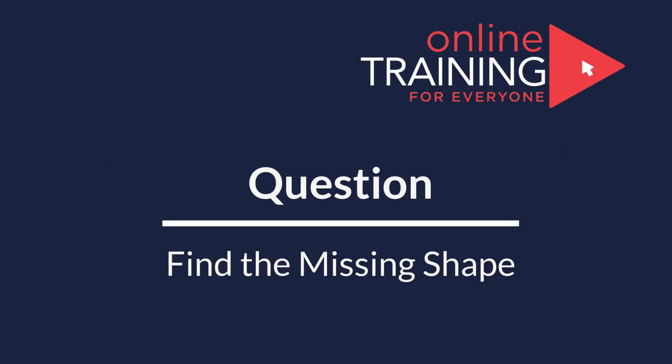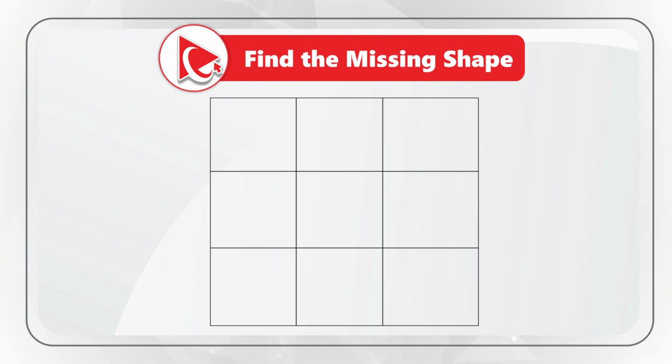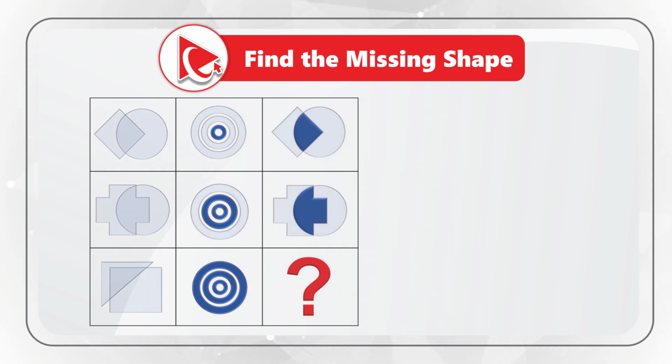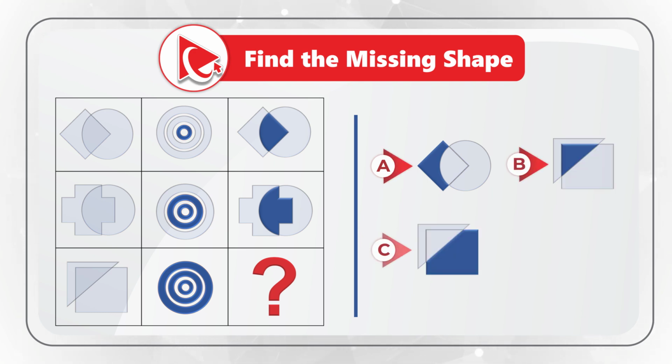One of the questions I love the most are the ones with the missing shape. You're presented with a 3 by 3 matrix. 8 of the 9 matrix's squares have shapes, and there's one where the shape is missing. You need to find the missing shape by looking at 4 different choices, choices A, B, C, and D.